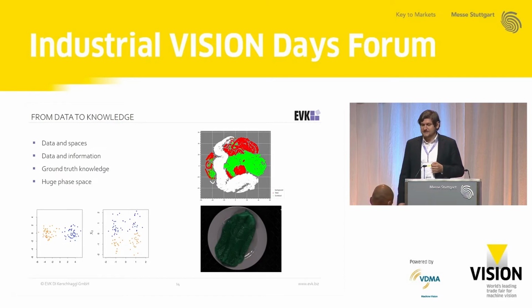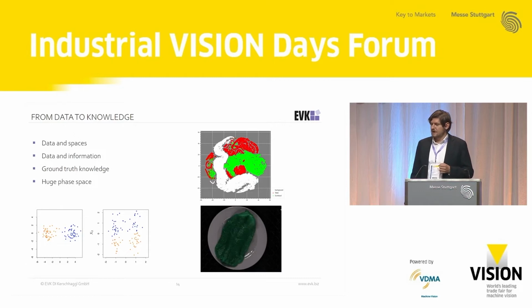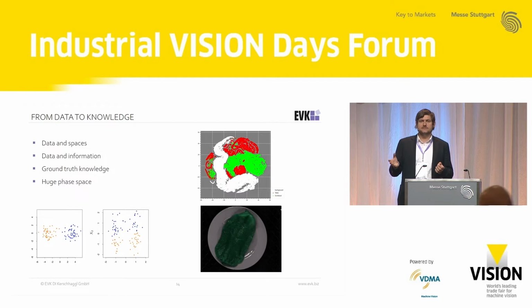And there's another problem. It's not only the data and how it's set up, it's also the representation of your data. So we're talking about data and data spaces. On this slide, you see a hyperspectral imaging acquisition of a schnitzel on a plate with some background. And for a human being, it's easy in the representation on the upper right corner of this plot to see which data points belong to which class. But for an algorithm, this might be a problem that's not so easy to be solved.